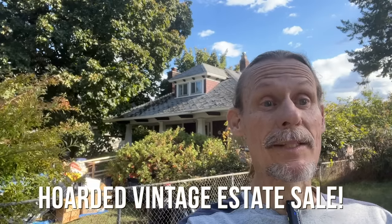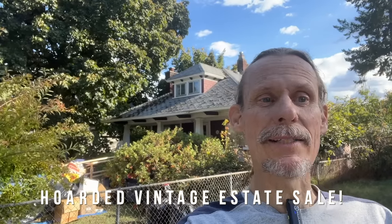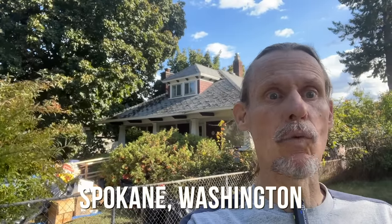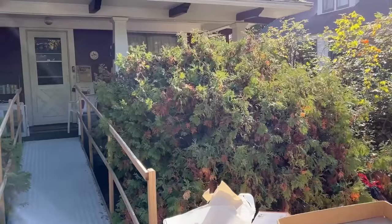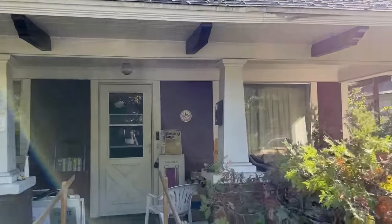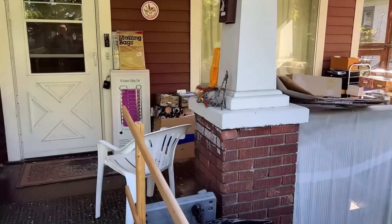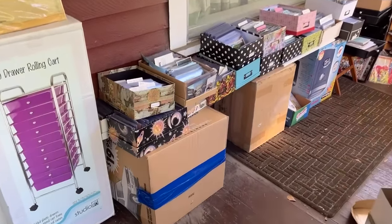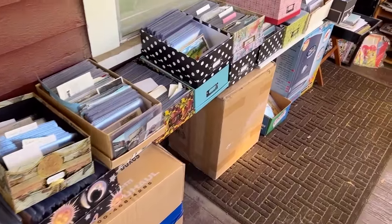You can probably guess by the pile of empty boxes and trash behind me that this is the estate sale house we're working on in Spokane, and wow, is it full. Besides being lived in for 45 years by an antique dealer, this place was also a storehouse for said antique dealer when she lived in another location, so this place is so full of lots of little interesting things.